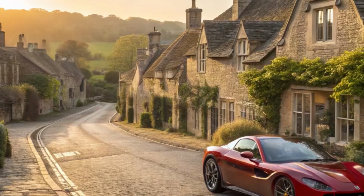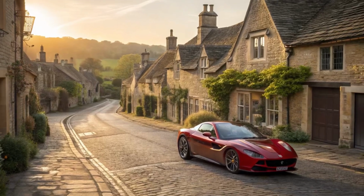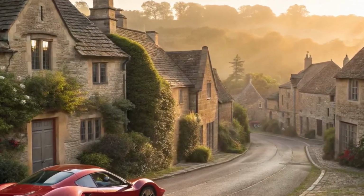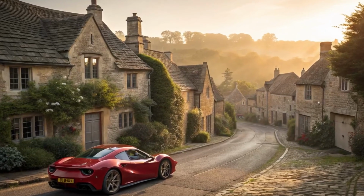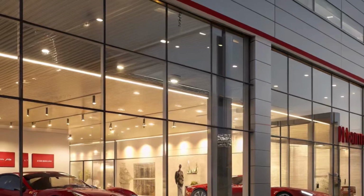It's priced at around £170,000 here in the UK, but once you start ticking options, as most Ferrari buyers do, you're easily into the 200 grand territory. That's the reality of Ferrari ownership. It's not just the base price, it's the customization, the personalization, the tailor-made experience that pushes it into another league.